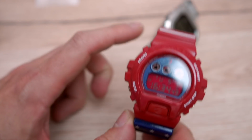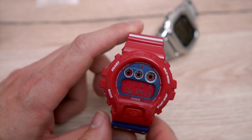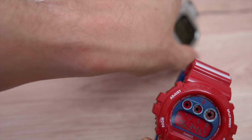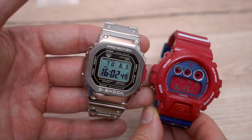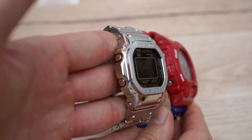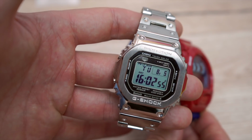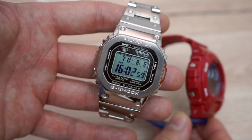This watch is a DW6900, and this is another classic by Casio. This is another long-standing model that's been around since the 90s, and even this can sometimes be seen as quite big. So it's really nice that we do have this much shorter lug-to-lug length on this watch, because if you have a smaller wrist like me, it's pretty much in 2018 the only G-Shock that you can truly carry off.